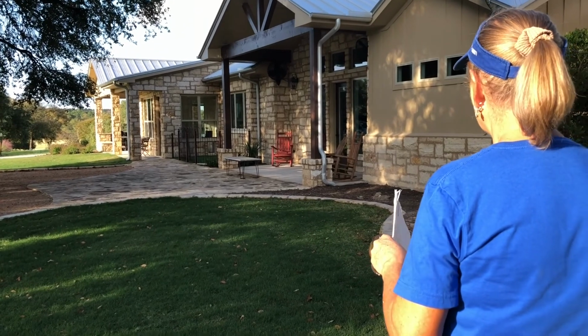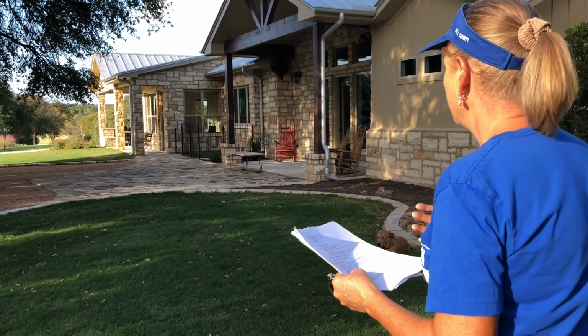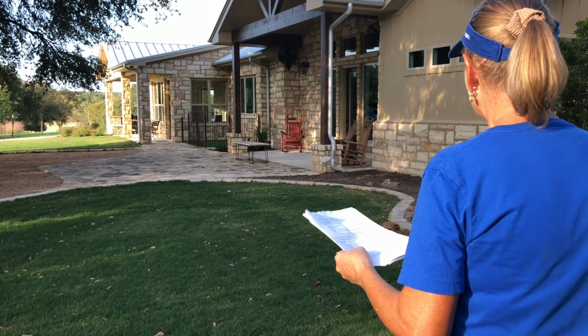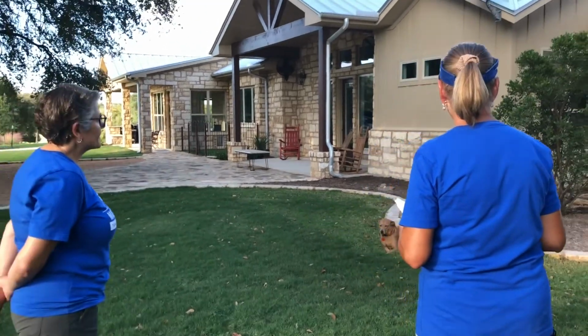Things get moved, change things out around. So yes, have a plan for what you're planting, but be flexible and give yourself some, I don't know, designer's discretion to change and do whatever feels good to you.